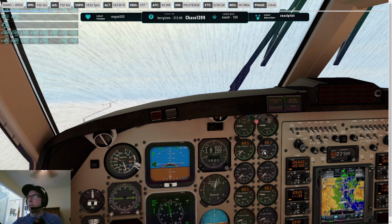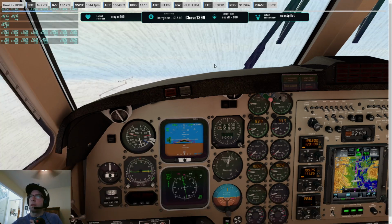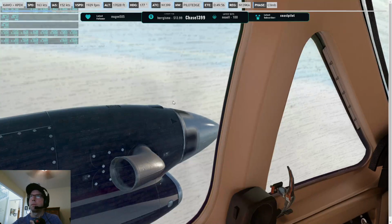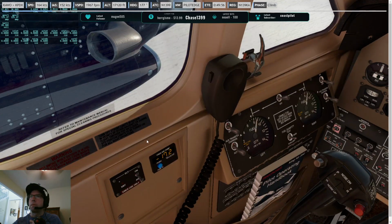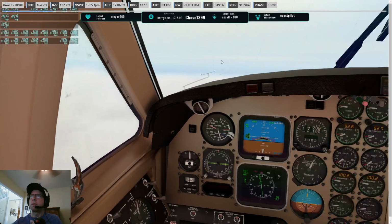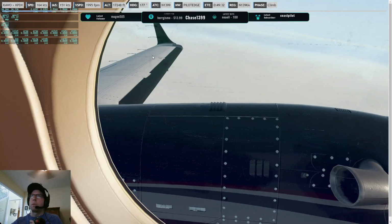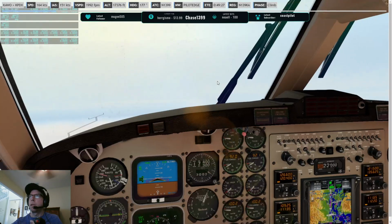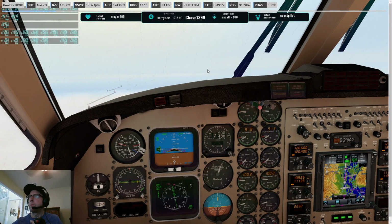Alright, I'll have to add in some more torque. Slowing down pretty good now. Definitely in the freezing area, but there's no ice accumulating. It will show on the leading edge of the wing if you're getting icing with this plane, which is pretty cool.